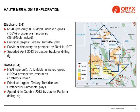And then the Horse prospect. Netherland Sewell had 70 million barrels here. It's a bit outboard, a little deeper water. It has two targets, both the tertiary turbidite and Cretaceous carbonates. And this well was spudded in October. So first the Elephant well was drilled, then we moved to Horse, and currently we've gone back to Elephant to do the tests on that well. While we have this map, I'm going to jump ahead and say the Elephant was a discovery, and Horse was not.